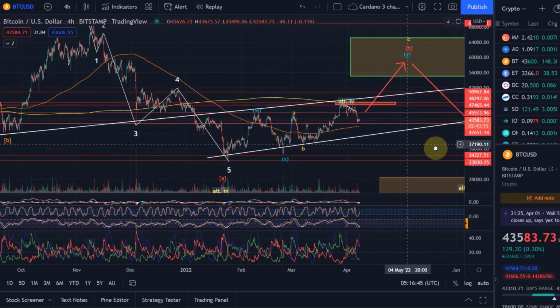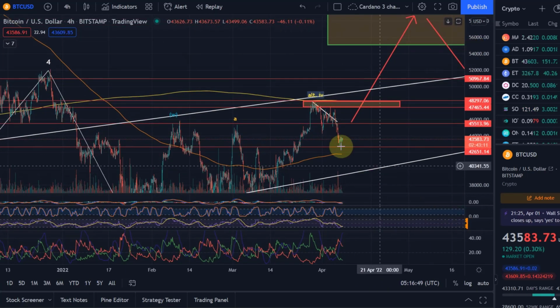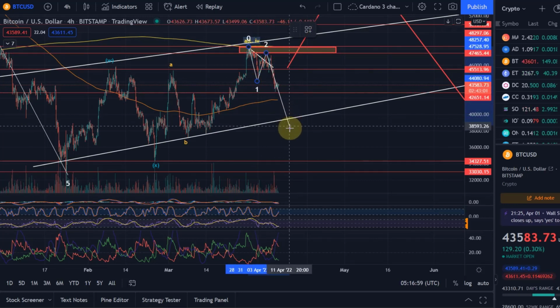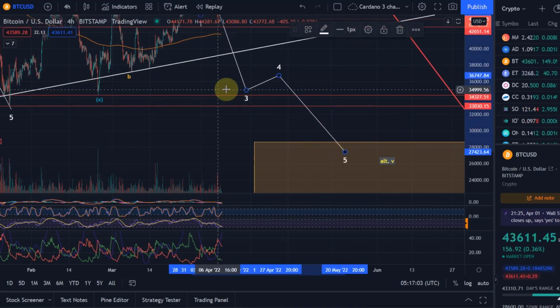It is also possible, of course, as I just said, that if we break that 42.7K level, that we go down straight away. And for that, we also have a more detailed wave count, because this could already have been a wave 1, 2. This here would have to be a wave 3. Then we do a 4 and 5, and that could actually land in the target area.